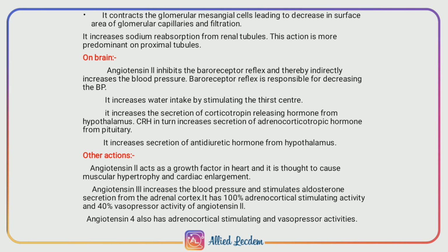It also increases the secretion of corticotropin releasing hormone from the hypothalamus. As a result, corticotropin releasing hormone in turn increases the secretion of adrenocorticotropic hormone from the pituitary. This in turn increases the blood pressure. It increases the secretion of antidiuretic hormone from the hypothalamus. These are the four main functions of angiotensin 2 on the brain.